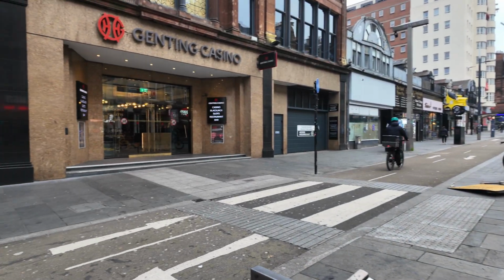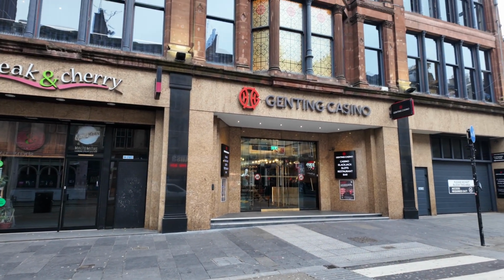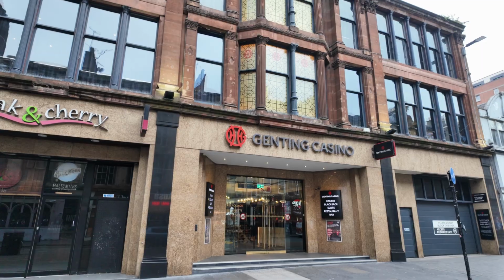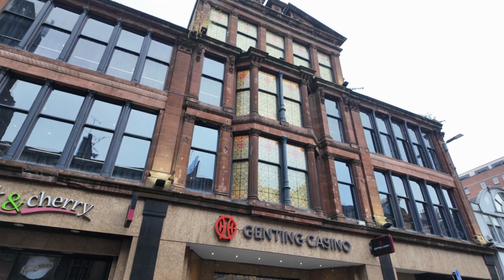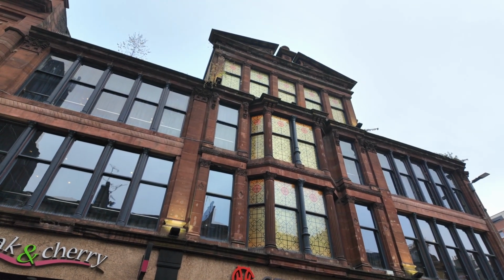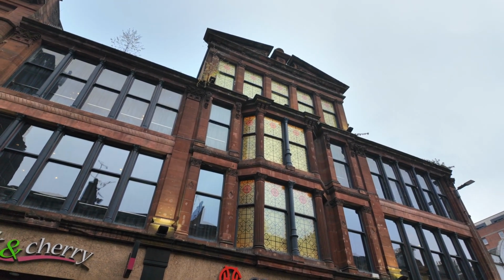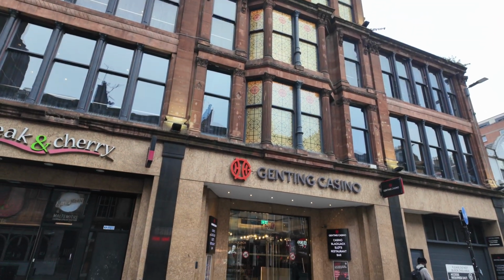This building was built in the early 1900s and opened as the Charing Cross Electric Theatre in 1910. Although not the first building used for cinema in Glasgow, it was the first purpose-built cinema in the city. The cinema closed in 1926, and in the same year it reopened as the UK's first Locarno ballroom.